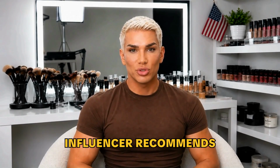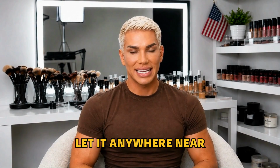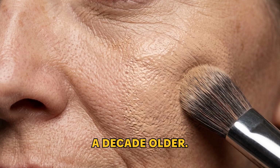Nearly every beauty influencer recommends the same foundation for mature skin. I would never let it anywhere near a client's face. Under real lighting, it crawls into fine lines within 20 minutes and makes you look a decade older.